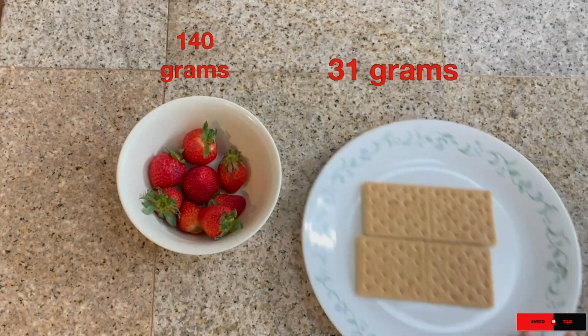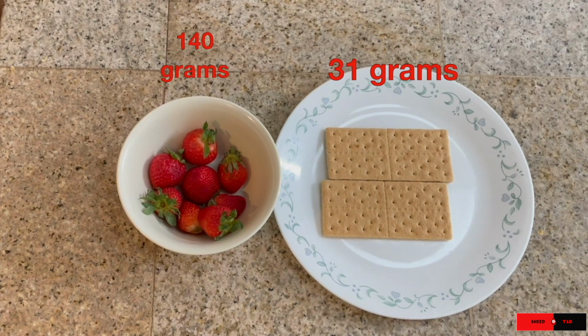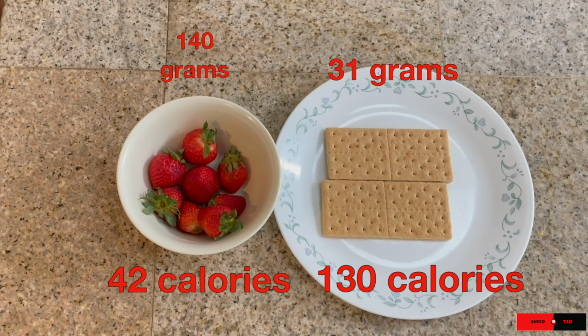Processed foods are so calorie dense, you get less for more. If you compare 140 grams of strawberries versus 31 grams of graham crackers, you're getting only 42 calories in strawberries and 130 in those 2 crackers.